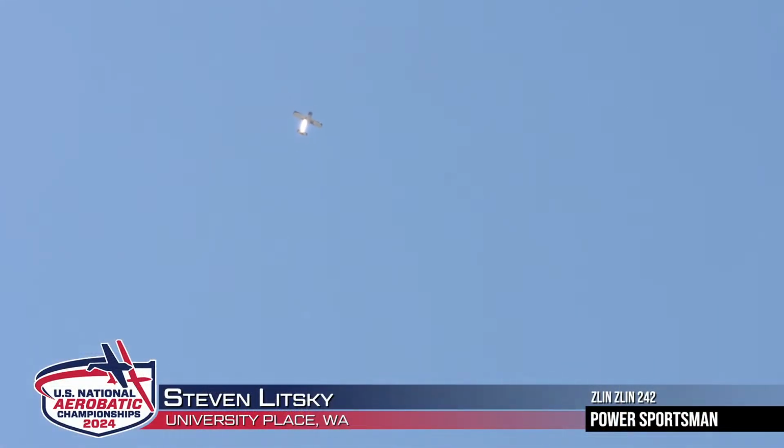Unique sound with the Zlin. All right, Steve. Steve's pulling vertical. A little bit near the sun, just where the sun's located. We'll be moving to the other side here in about another hour for the advanced category box. And that Zlin 242 has got a unique sound.